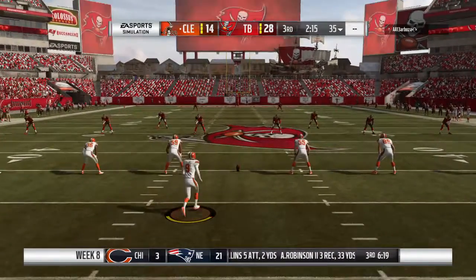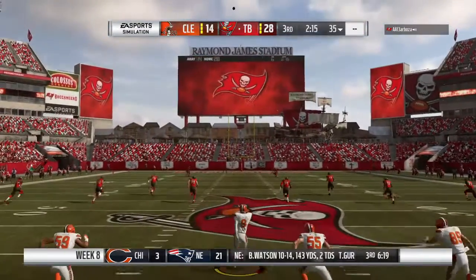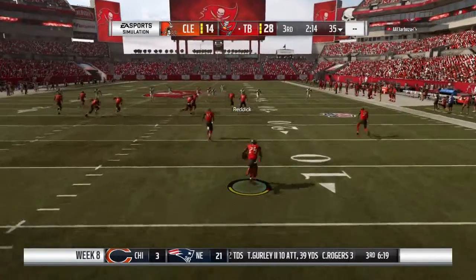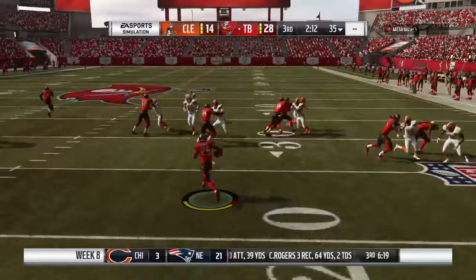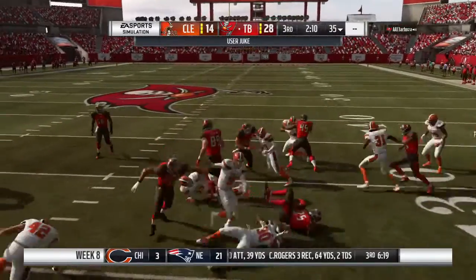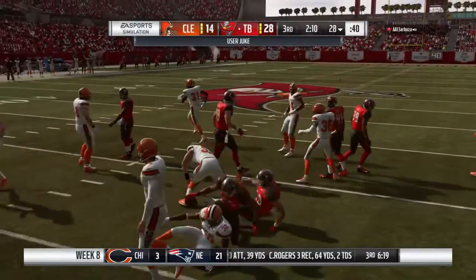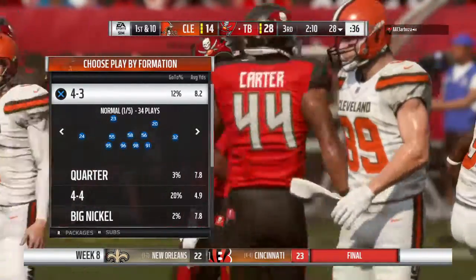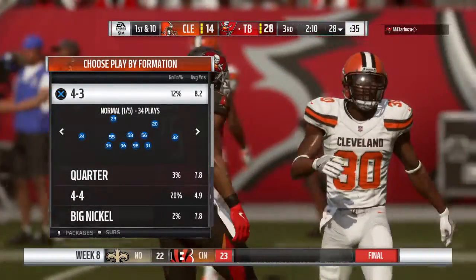Bailey now to kick this one away. This is taken at his 4. Oh, able to avoid him. And he'll take it past the 25 and up to the 28-yard line. Now the Buccaneers offense gets ready to head back onto the field.